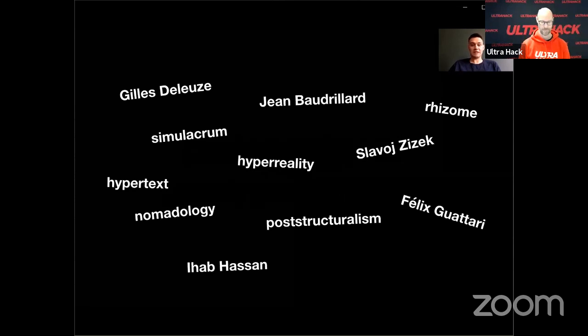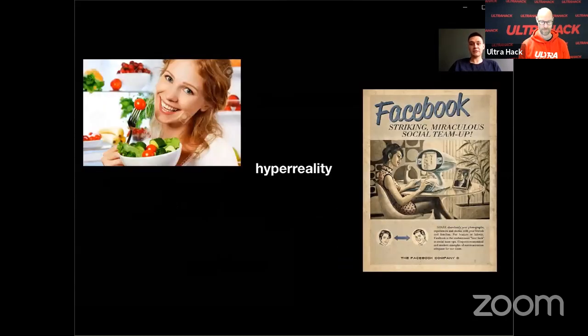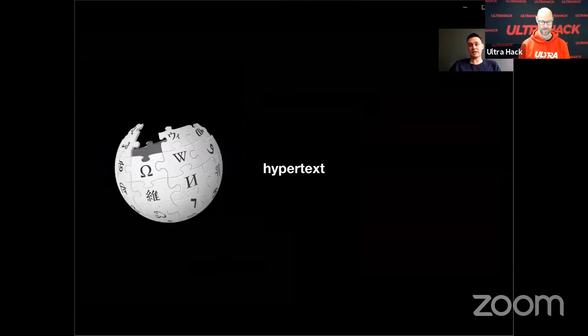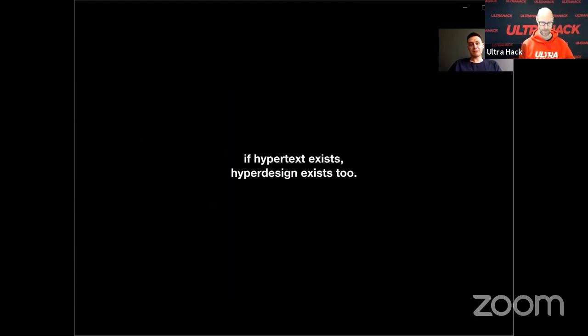And it's connected to the name of Jean Baudrillard and such terms as simulacra, simulation of nothing, copy without original, hyperreality, a kind of simulator which simulates reality. Hypertext is a specific way of organizing text which simulates real books, consisting of different texts and links between them, without any depth, idea, or message. And the most important statement in this part is: if hypertext exists, hyperdesign exists too.